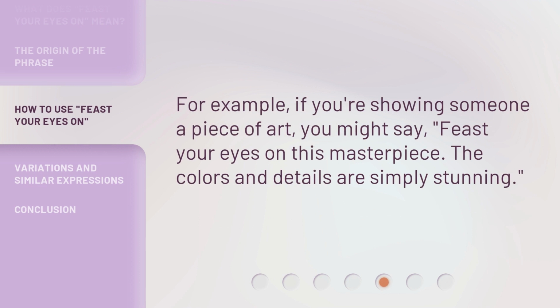For example, if you're showing someone a piece of art, you might say, "Feast your eyes on this masterpiece." The colors and details are simply stunning.